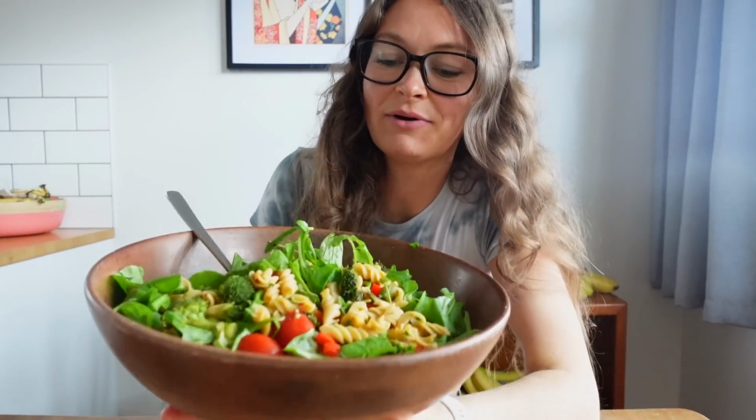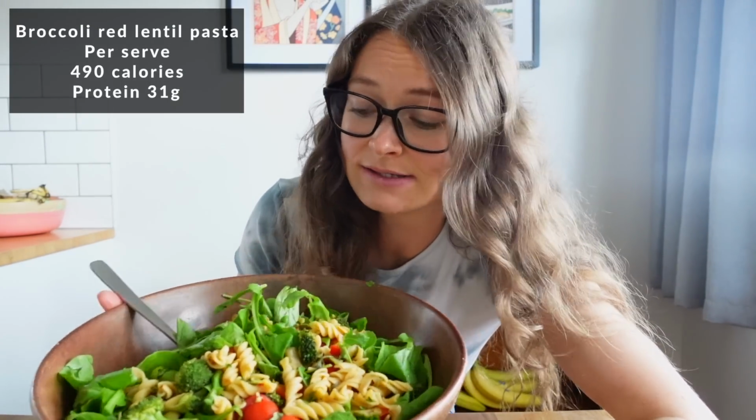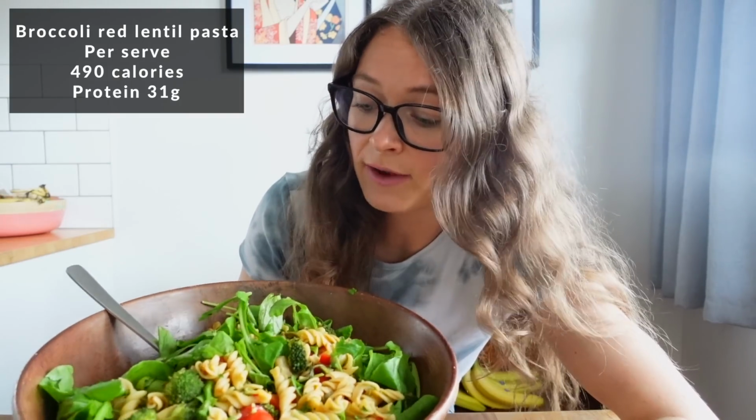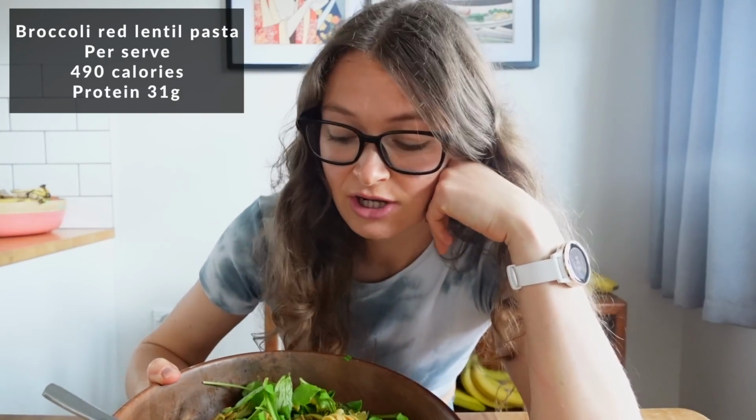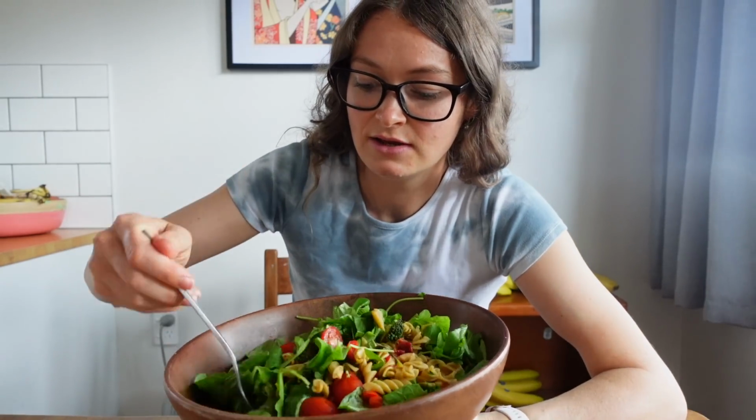Okay, so this epic bowl of goodness comes out at 490 calories and 31 grams of protein, which I have to say I'm pretty impressed with. It's not easy to achieve this. This is going to be a pretty filling meal.